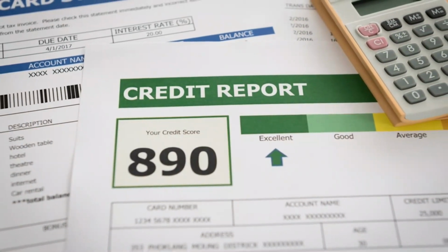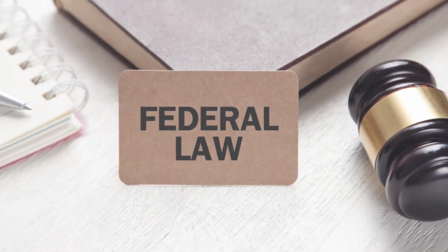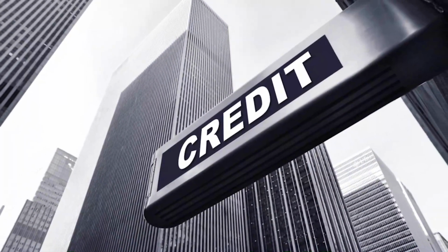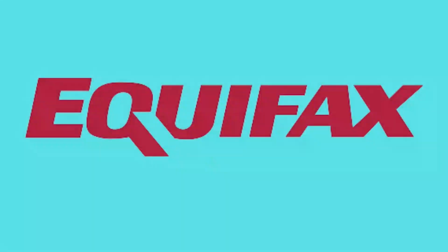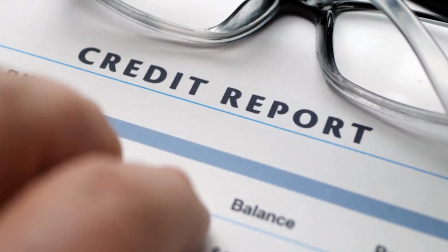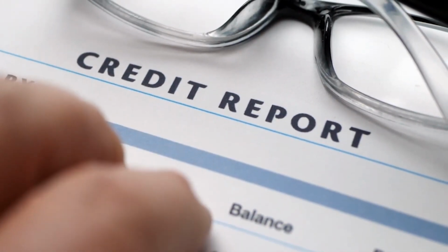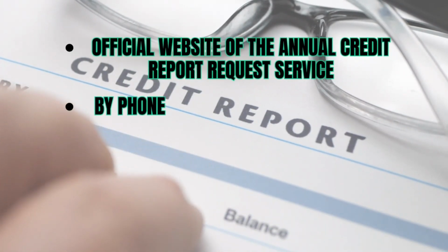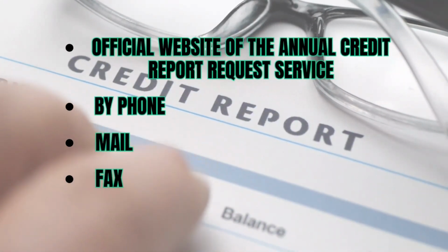Thankfully, it's easy to check your credit report. Under federal law, you are entitled to receive one free credit report from each of the 3 major credit bureaus, Equifax, Experian, and TransUnion, once a year. You can request your free credit report online through the official website of the Annual Credit Report Request Service or by phone, mail, or fax.